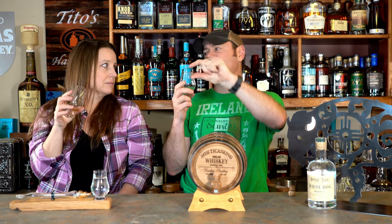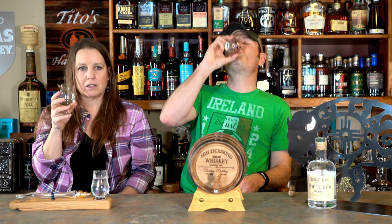If this works. Well, did you say you had orange on the nose before? No, I said that was the color. Orange zest a little bit. Yeah, you're right. It's orange zest, but it's the orange zest from those little slices that look like orange, but they're covered in sugar. Oh, I haven't had one of those in a long time. They're like the orange slice candy. Yeah, orange slice candy.